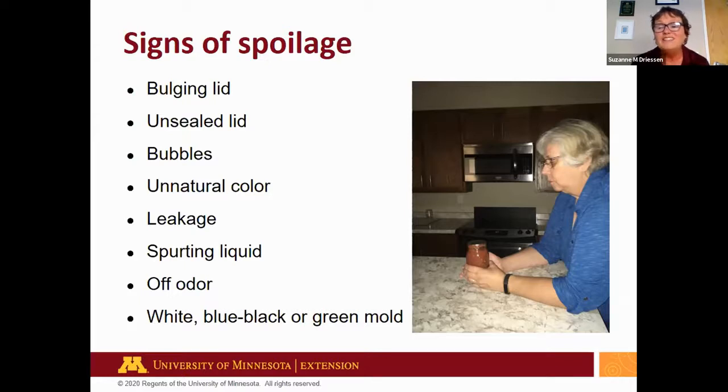So again, do not taste it, because the botulism does not look or taste or smell bad. And then you should hold it up to eye level, again looking at the contents for any rising air bubbles or unnatural color. And when you open it, you want to make sure that liquid doesn't spurt out. There isn't any cotton-like mold growth, blue or black or green, on top of the food or the underside of the lid, which are all signs of spoilage.